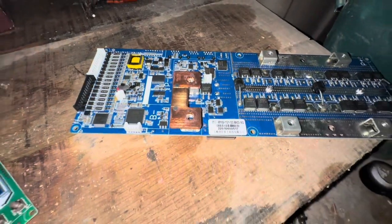It's like this, almost like a motherboard, I guess, that gets hooked up to the battery.